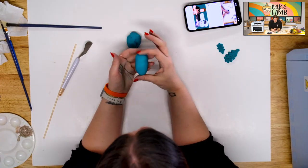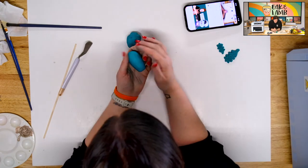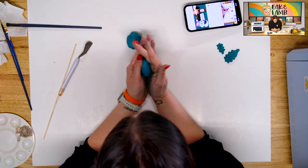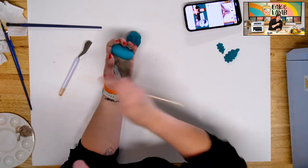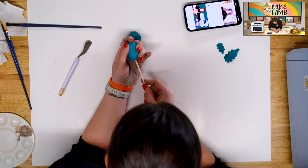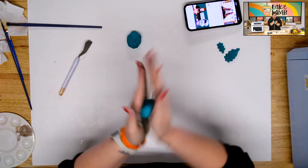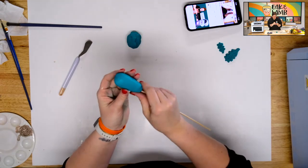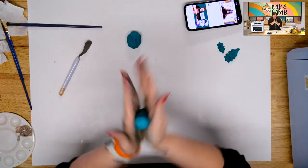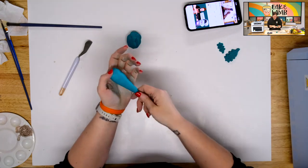Anyway, what I did was take a whole cube of the clay and make a ball, like an egg really. And then I stuck a small wooden skewer dowel in the end of it, and just started rubbing my hands back and forth and making it an elongated cone, which is what a carrot is shaped like.